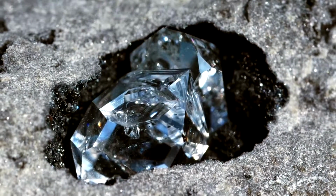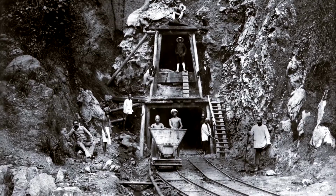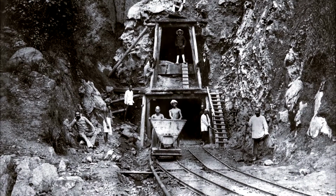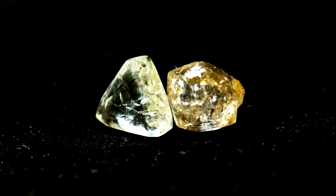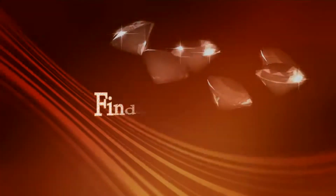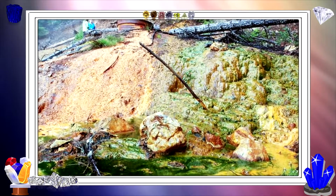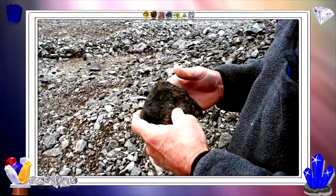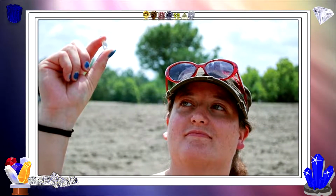So look at it this way: if you ever decide to go mining for diamonds, don't expect to find one of these, as most diamond ores only contain 1 to 6 carats per ton, making this rock a true rarity. Finders keepers. America hosts a few mining sites where amateur miners and tourists can search for precious gems, and that's what Bobby Oscarson did one day.